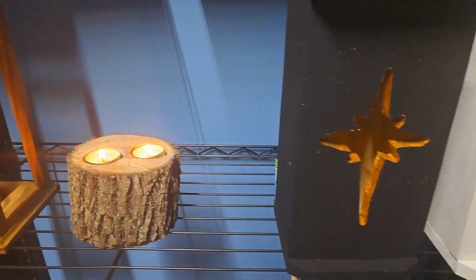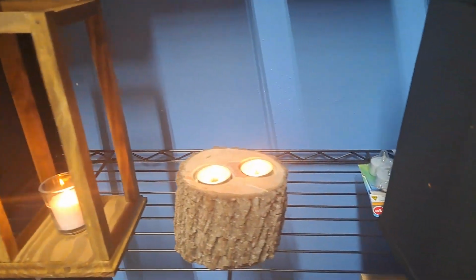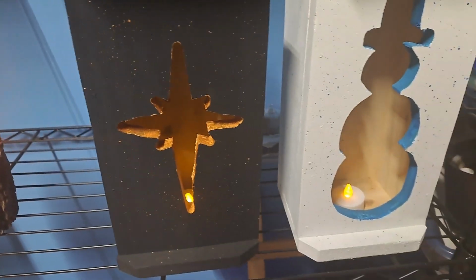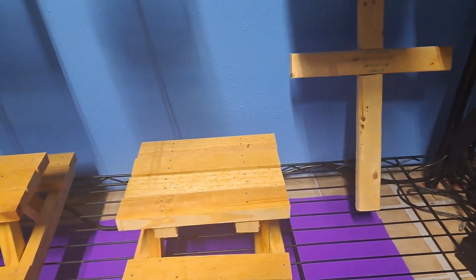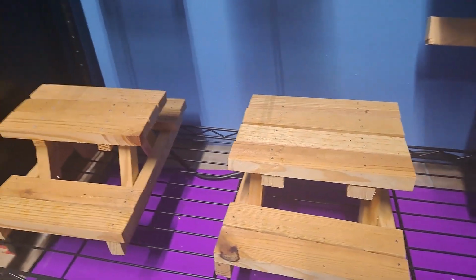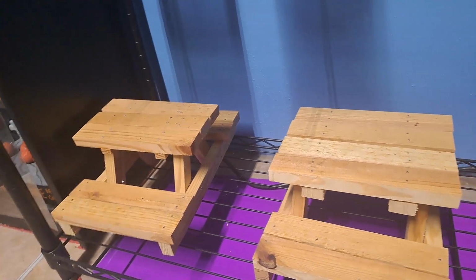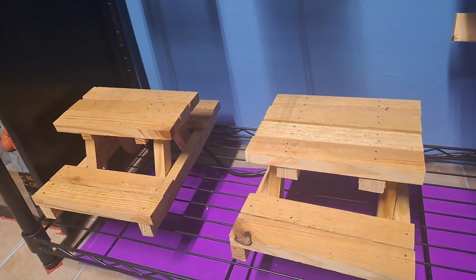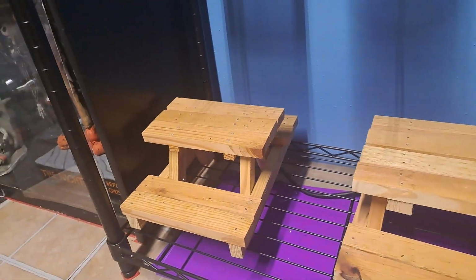Here are some of my different types of lanterns. Almost everything I've got here right now are prototypes, working on finishing up and getting a product out. Here are some of my little mini picnic tables. You can use them for bird feeders, squirrel feeders, or if little kids want to play with them with their G.I. Joes and Barbie dolls, that would be pretty good for 12-inch figures. And there is one of my wooden crosses.